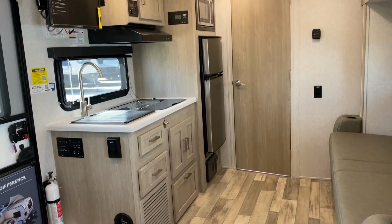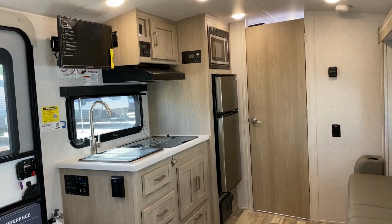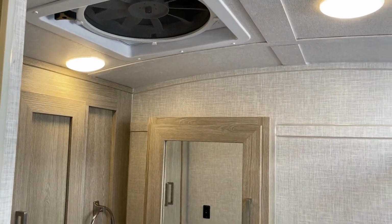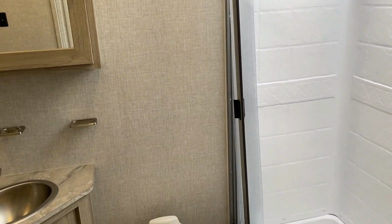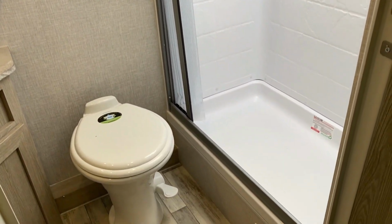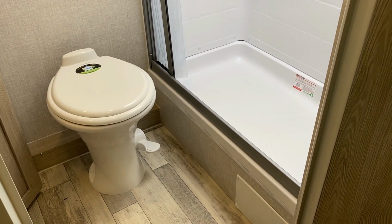We like to, no, actually that became standard. I'm sorry, we used to add the tank heaters to these. Those became standard. Standard factory TPMS, standard double Azdel, standard griddle outside. A lot of big time standards on this one.